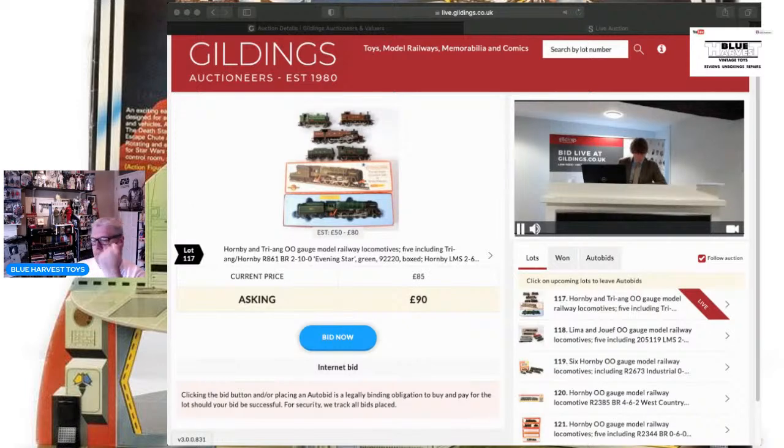Lot number 117. We've got 5 Hornby and Triang locomotives, and the bid online is 85 at 85. 90. Bid now at 90. £90 for all those at 90.